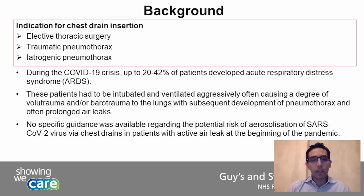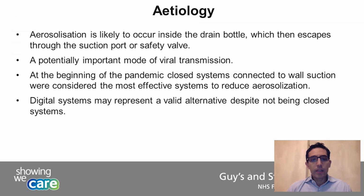At the beginning of the pandemic, there was no specific guidance available regarding the potential risk of aerosolization of the SARS-CoV-2 virus through the chest drain in patients with active air leak. Aerosolization is likely to occur inside a drain bottle, which then escapes through the suction port or safety valve. These may represent a potentially important mode of viral transmission.